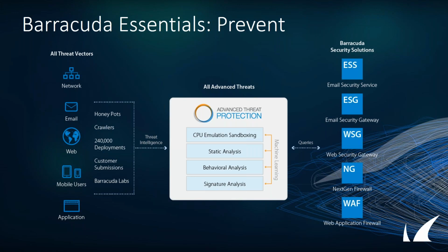Plus, we've got honeypots that attackers are going to go get so we can identify the attacks they're using. We've got web crawlers that are looking for different kinds of malicious things out on the internet. We've got about 250,000 deployments out there, so we've got a huge, huge base coming in. We actually have customers who will send files to us. And then Barracuda Labs, which is in South San Jose, a team whose entire reason to exist is to identify these kinds of things.